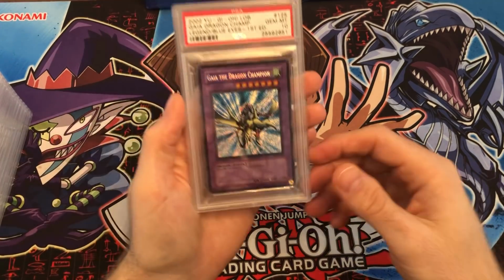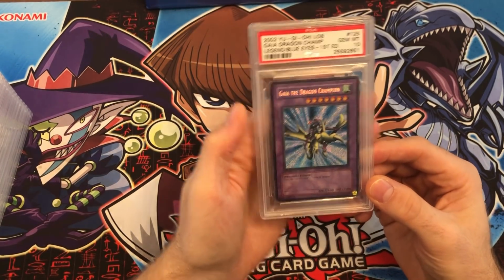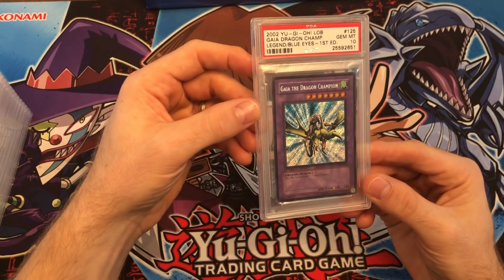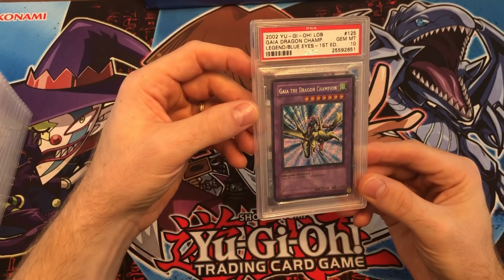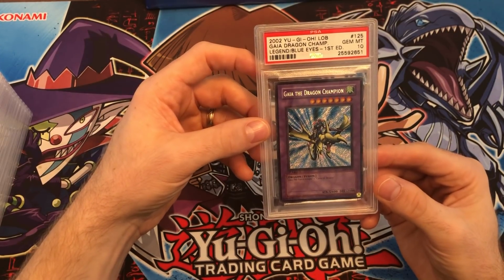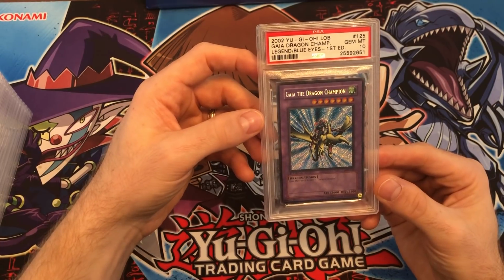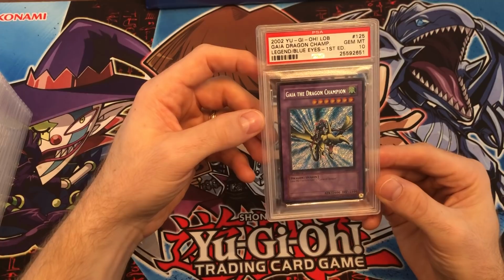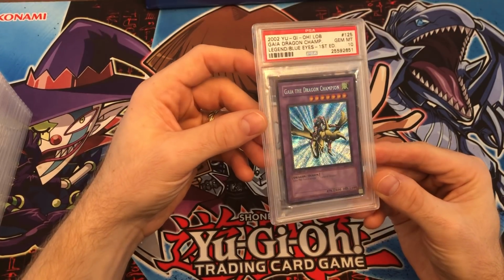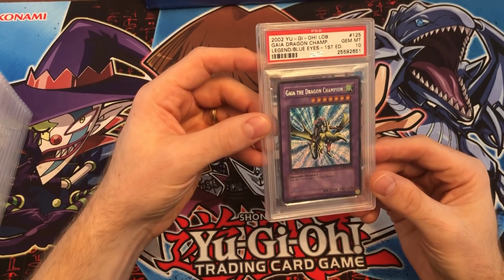Starting with number 10, Gaia the Dragon Champion. This is a very, very cool card, super nostalgic. It's real shiny. I love how much it shines, the holographics there. That's just great. Look at that. Super cool. So first edition, Gem Mint 10. This actually has a pretty low population when it comes to first ed LOB. The population is only 29, and it is also worth about $2,500 according to recent sales, but there aren't a lot of recent sales because there just aren't a whole lot of these around.